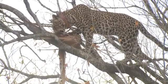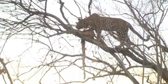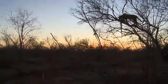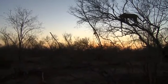We're still sitting with young Sindile. The sun is coming up quite quickly. So there we go, look at that. You can see that gorgeous pre-dawn light with a wonderful silhouette of a male leopard.